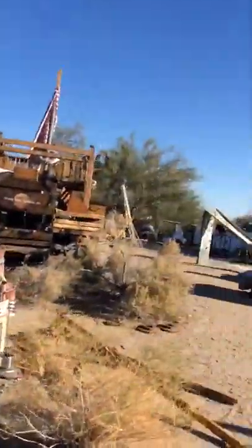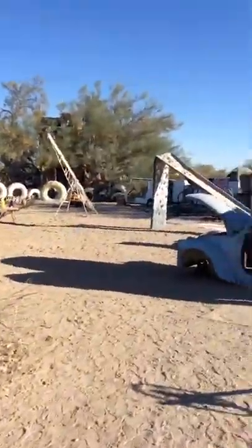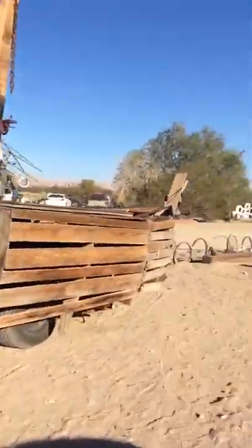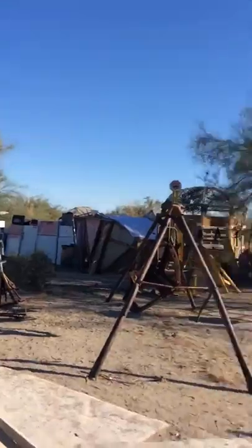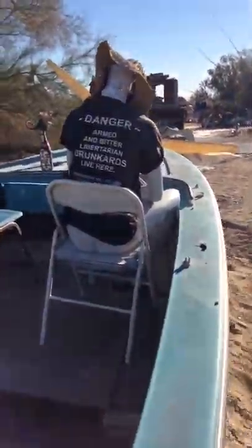Look at this. I love it. I love this. I'm into boats. Old swing set, and then they refurbished it into something special there. It's the old boat. Danger, armed and bitter libertarian drunkards here. You see this? Love it. Very unique abstract art here.